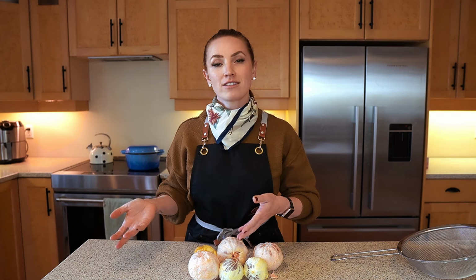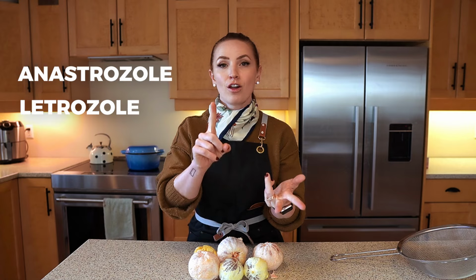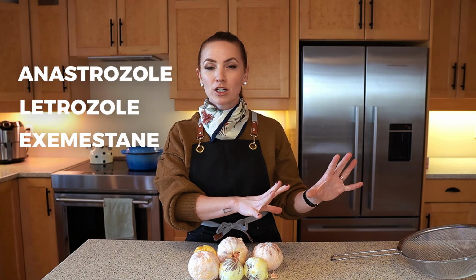Now, if you're taking drugs that are similar to tamoxifen but different, well, then it's still safe. These are drugs like anastrozole, letrozole, or exemestane. They work in a similar way to tamoxifen, but different. So you do not need to be concerned. You're safe to go ahead.